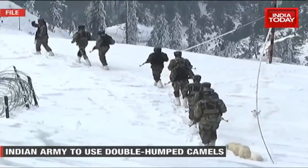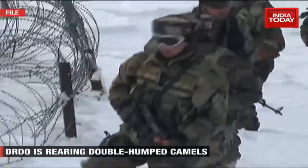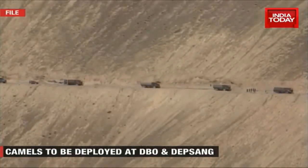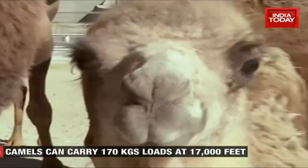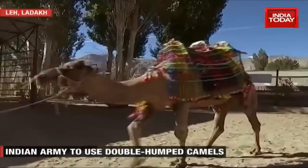Ladakh is a treacherous terrain. With troops on both sides bracing for winter, the focus is on beefing up the logistics and ensuring that the supply lines remain open. The Defence Research and Development Organization has now found a unique recruit to help the forces.